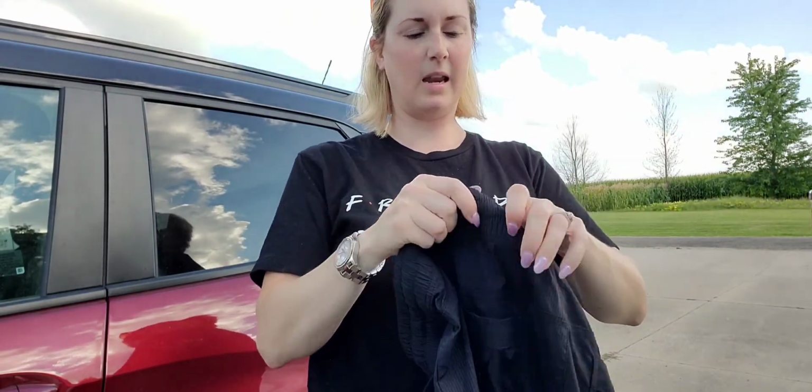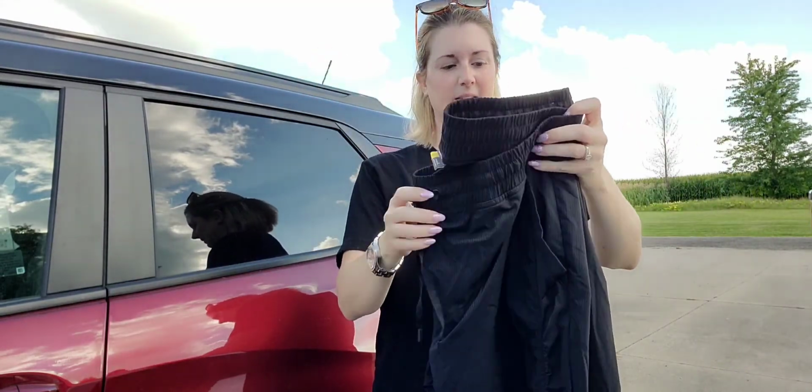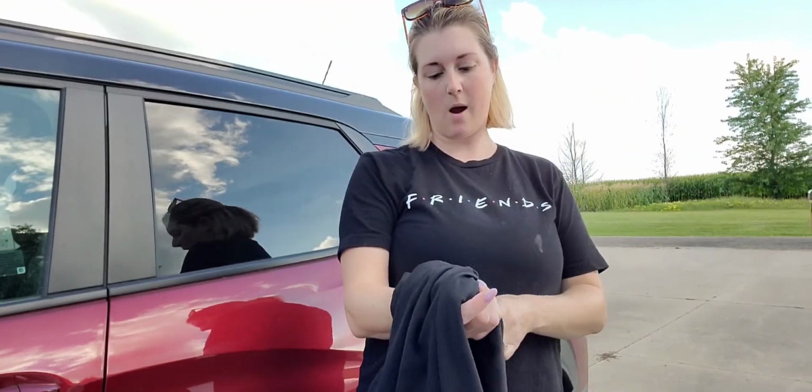I think I got these Eddie Bauer pants for me. Eddie Bauer is quality, and I love these casual elastic waist pocket capris. They were popular when I was in college, and I think they've come back, but I don't really care.